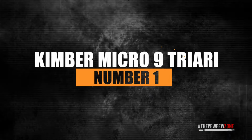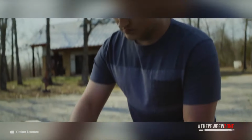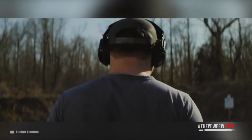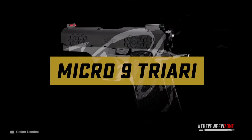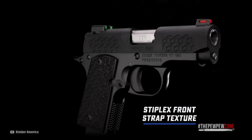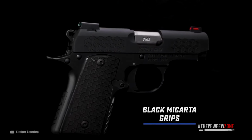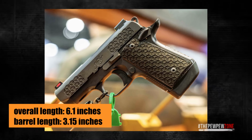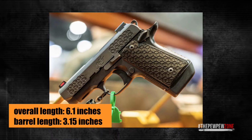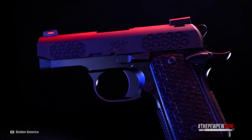Number 1, the Kimber Micro 9 Triari. The Kimber Micro 9 is a concealed carry gun which stands out of the crowd because of its look. It sports a deep relief laser-engraved stacked cube pattern on the grip, as well as front and rear cocking serrations on the slide. This gives you a very positive grip that makes this gun easy to control during shooting despite its small size. The overall length is 6.1 inches with a barrel length of 3.15 inches. With an empty magazine, the weight stands at 15.6 ounces. This makes this gun very friendly when it comes to concealed and comfortable carry.